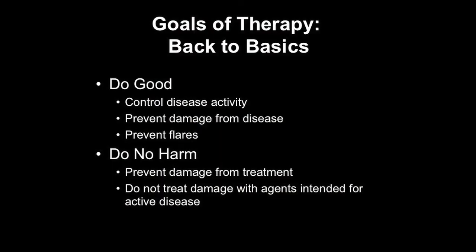Damage can occur in two ways. Damage can occur from the disease itself, or it can occur from the drugs that we use to treat the disease. And of course, try to prevent flares. For some patients, they have a stepwise accrual of damage, meaning they'll have some event, the disease will come under control with medicine, and then a year or two later, they'll have another flare and more damage. So we want to try to prevent flares.